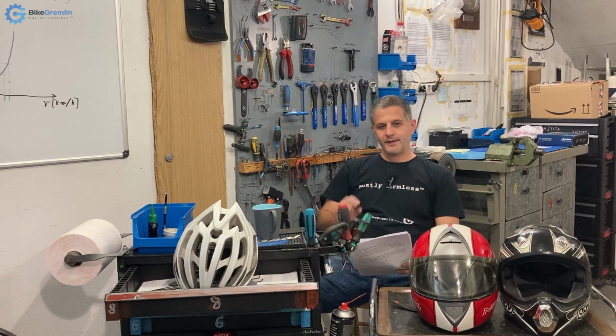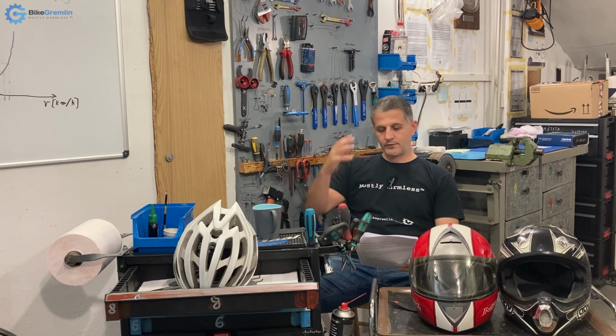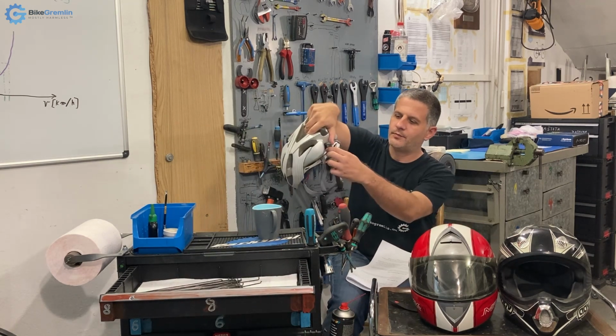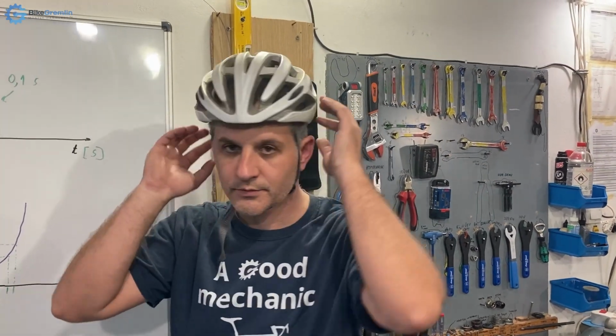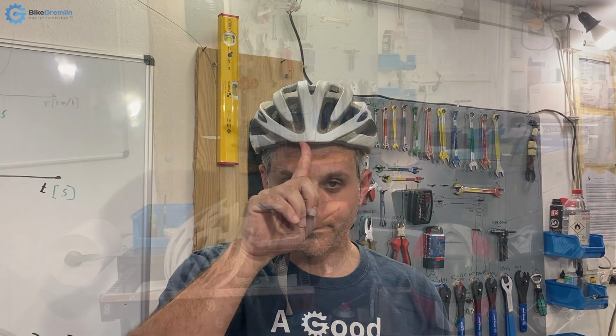Where was I? Test if the helmet fits your head properly. Once you mount the helmet, tighten its adjustment. This one has one on the back for adjustment. Fasten the strap, and you should not be able to move the helmet easily if you just push it off your forehead upwards and towards the back. It should stay put without strangling you with its strap. So that's basically some general advice.